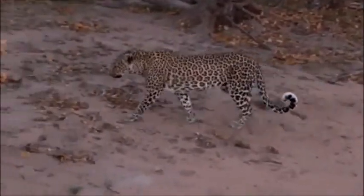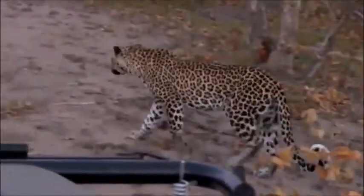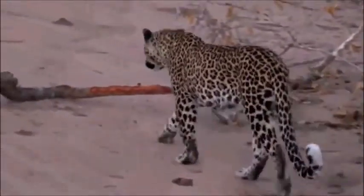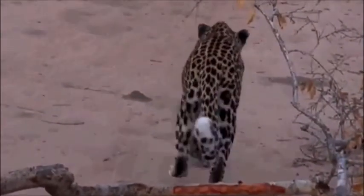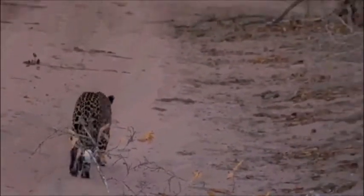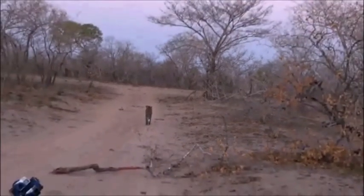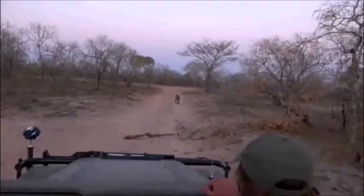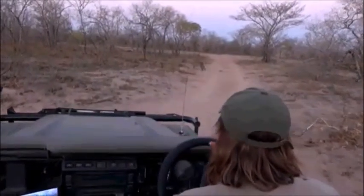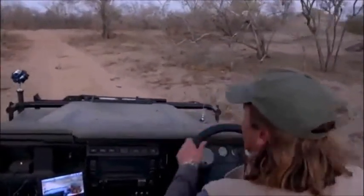Hello, lady. Oops, sorry, I was trying to get my head out of the way. No, don't go that way. She's heading east, and the majority of her territory is in the Kruger Park. We'll stay with her as long as we can. So not heading back to pick up the kids just yet. She's got no dinner for them.